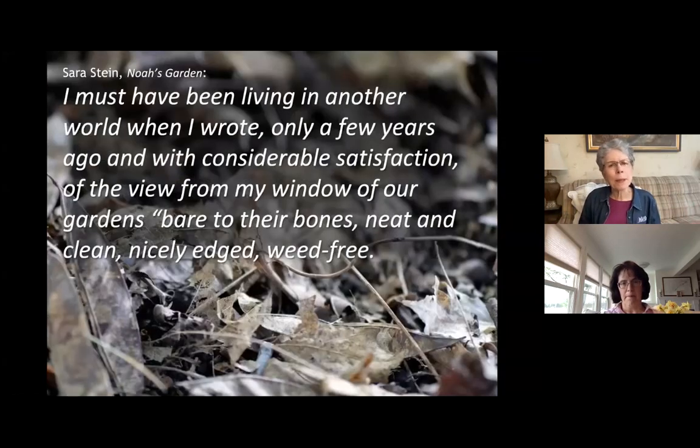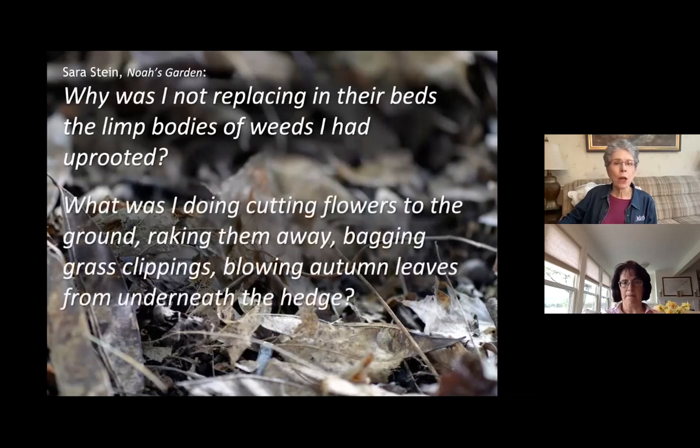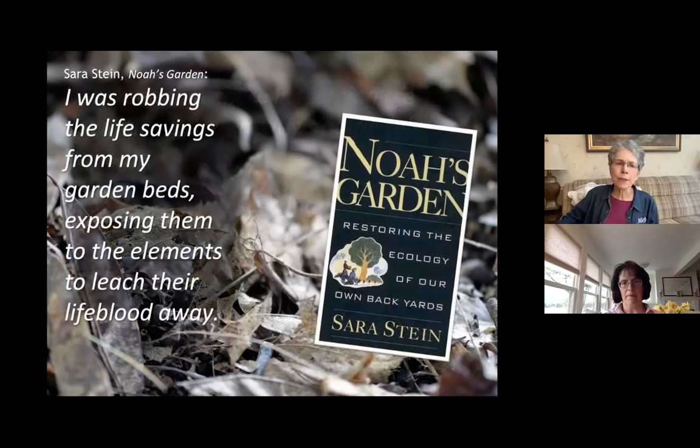Sara Stein again says, "I must have been living in another world when I wrote only a few years ago, and with considerable satisfaction, of the view from my window of our gardens, bare to their bones, neat and clean, nicely edged, weed-free. Why was I not replacing in their beds the limp bodies of weeds I had uprooted? What I was doing, cutting flowers to the ground, raking them away, bagging grass clippings, blowing autumn leaves from underneath the hedge. Now I see that there is teeming life down there that neatly and cleanly I was starving. I was robbing the life savings from my garden beds, exposing them to the elements to leach their lifeblood away."